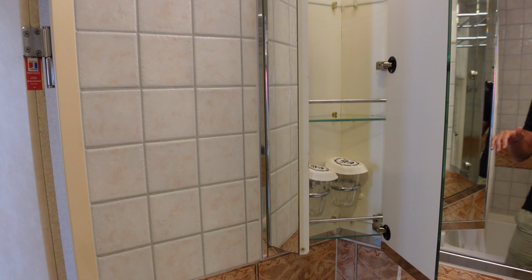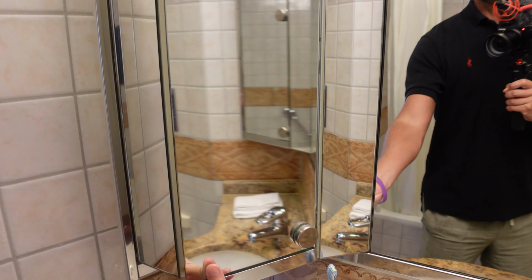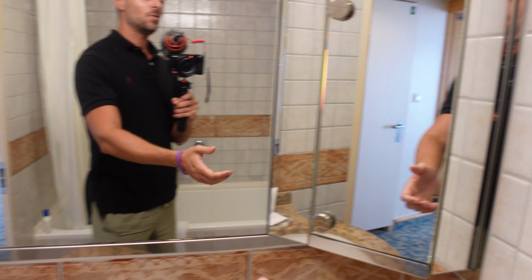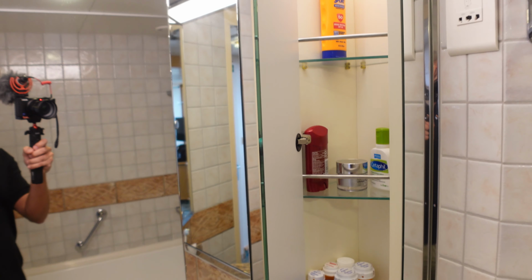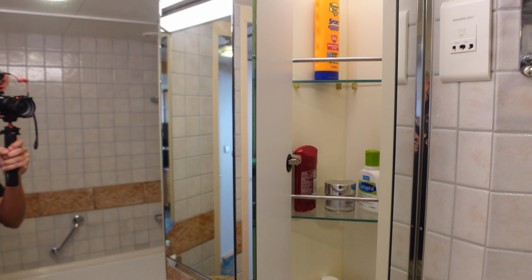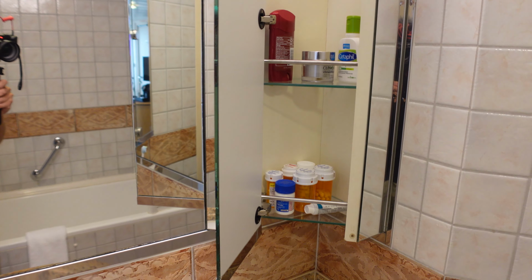Do be careful of those glass plates though, because they're kind of just resting up there. I've had them fall off a time or two, and that's just scary. They don't break too easily, luckily, I don't think. But you can see, this is kind of how I arrange it. Big items up on the top, things that I'm going to use every day, and then medicines, supplements, and vitamins all go in the bottom section there.